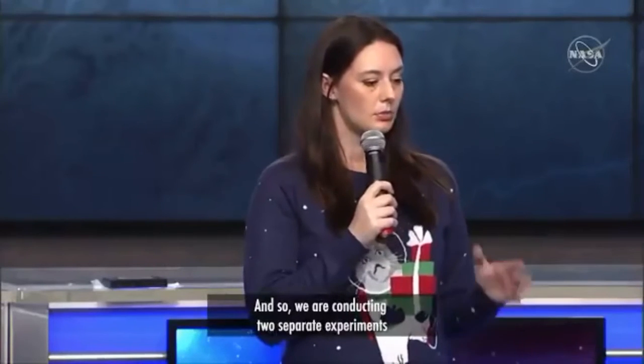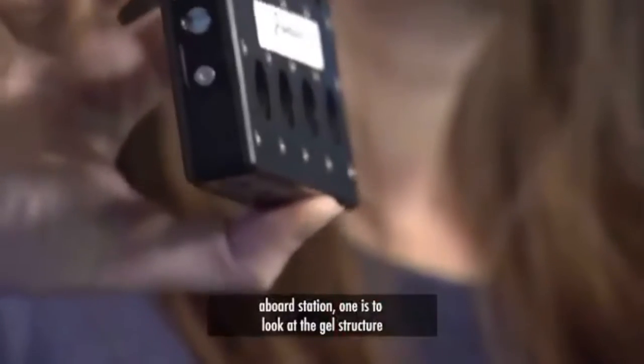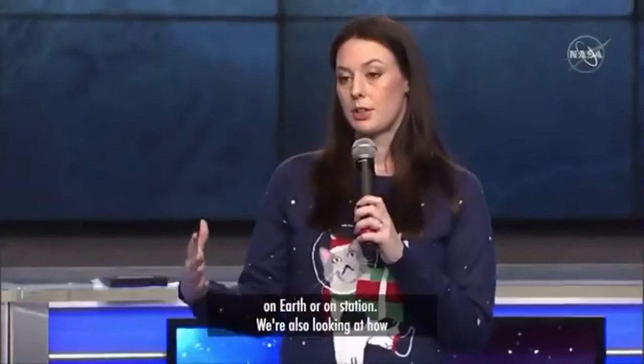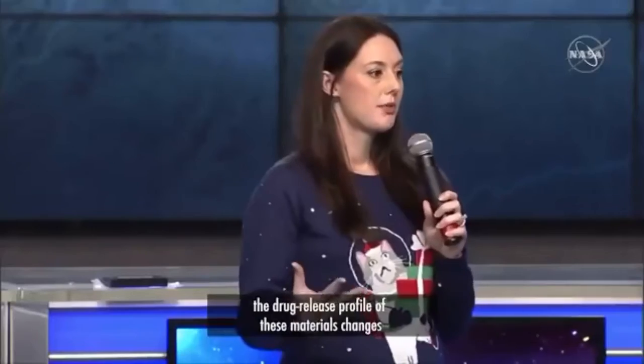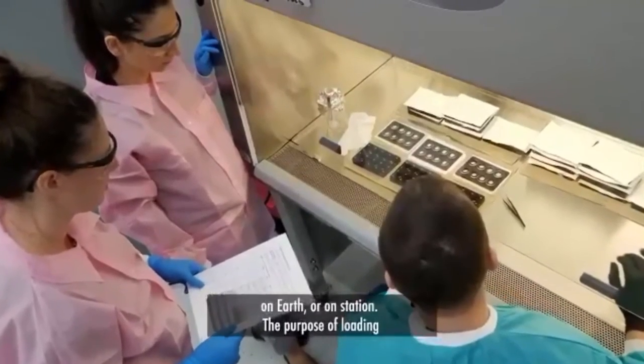And so we are conducting two separate experiments aboard station. One is to look at the gel structure and how the gel structure changes, whether it's formed on Earth or on station. We're also looking at how the drug release profile of these materials changes on Earth or on station.